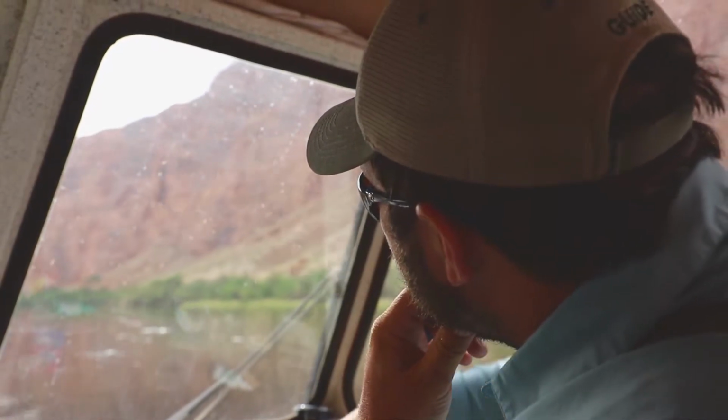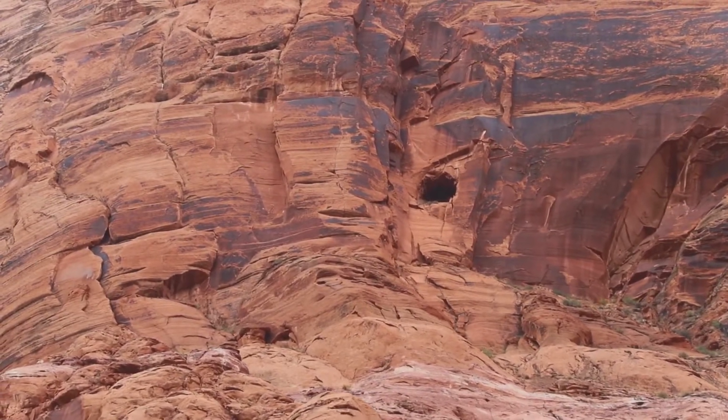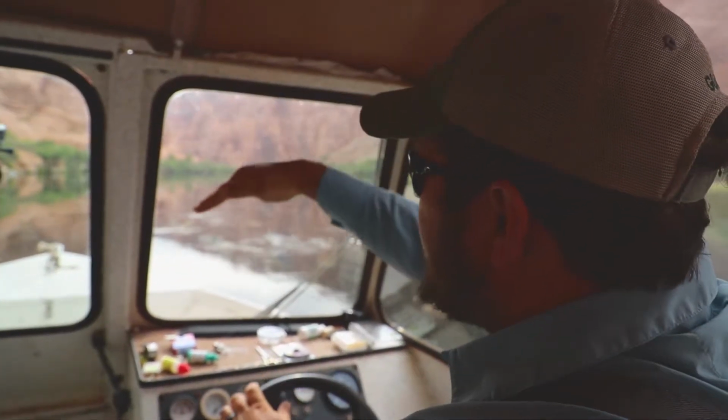You see it there, Trish? The hole that's just in the mountain there, you gotta really see it? Oh, yeah. So that tunnel is one of about 10 tunnels that are side tunnels that go to the tunnel that helped them create the dam.